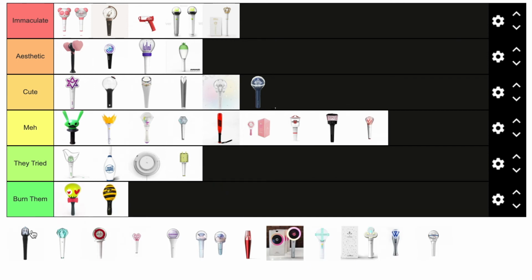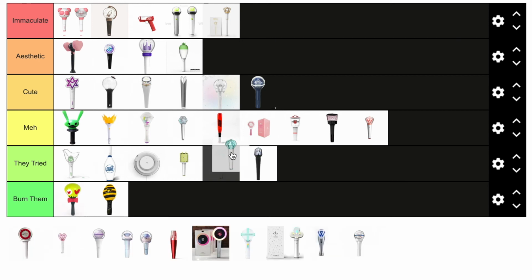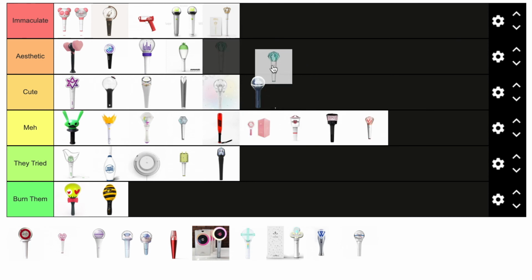With the next one I'm quite confused, so I'll put it in they tried. I just really don't see what SF9 was going for with their lightstick. For Shinee's I couldn't really decide where to put it, because it's really cute but I also don't exactly associate it with Shinee. Maybe it's just me, but it reminds me more of 17. It's a really great lightstick nonetheless though, so it goes in aesthetic.